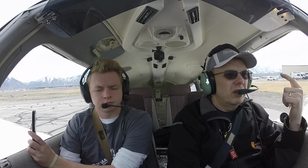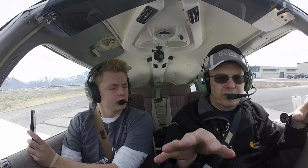A lot of the schools around here, the most common airplanes are Cessna 172, a Diamond DA-40 or 20, or Piper Archer. Piper Archer is almost identical to this plane, just a little smaller and doesn't have the constant-speed propeller and the retractable landing gear. That's what I learned in. They're pretty good planes. But I did my instrument in a Cessna 172, and I really liked it. Yeah, good plane.